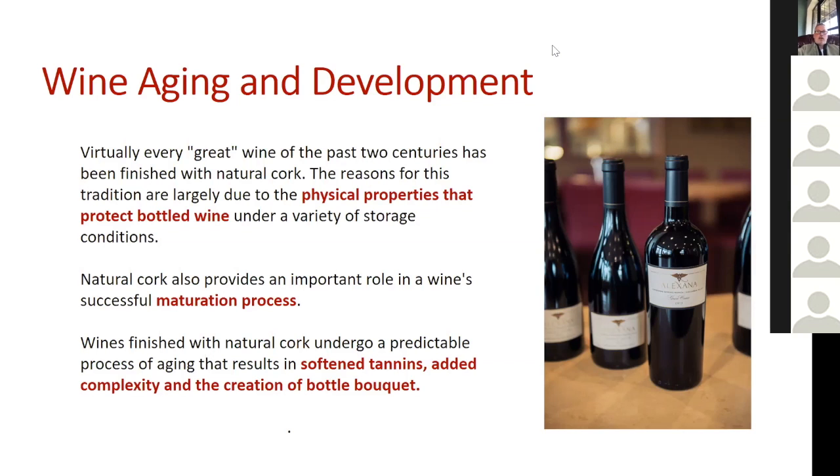I think there are several very good closures. Good corks do a great job. So let's finish talking about good corks and what a great job they do. And then on another day, we'll talk about screw caps because we both bottle with screw caps as well.